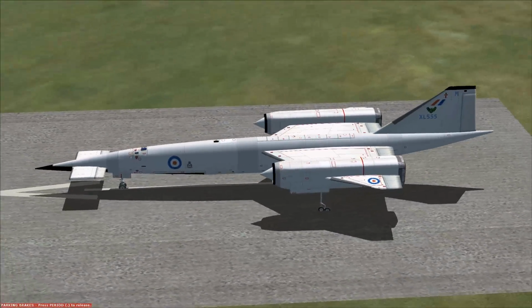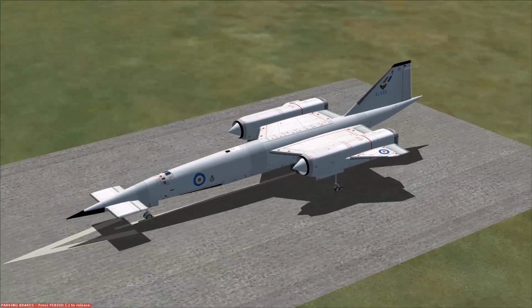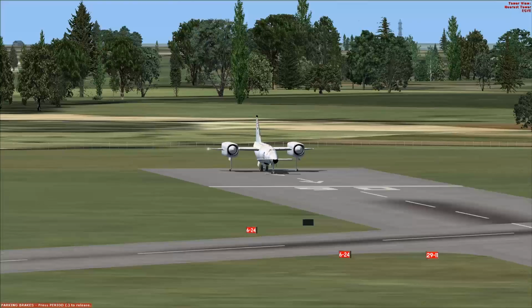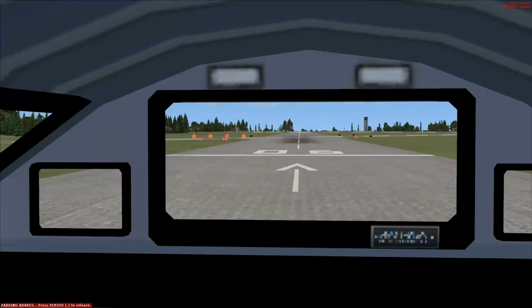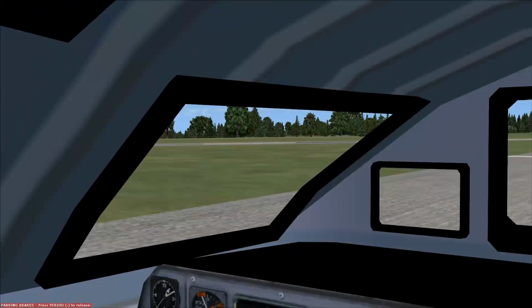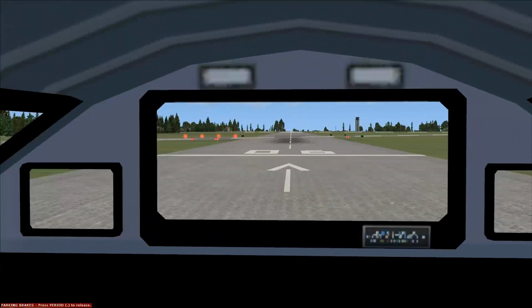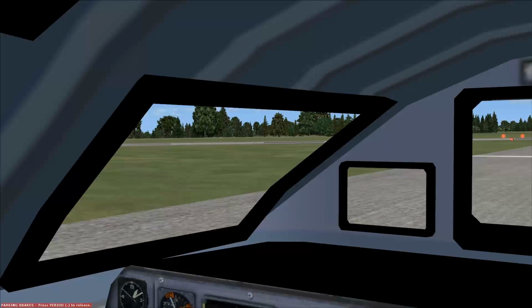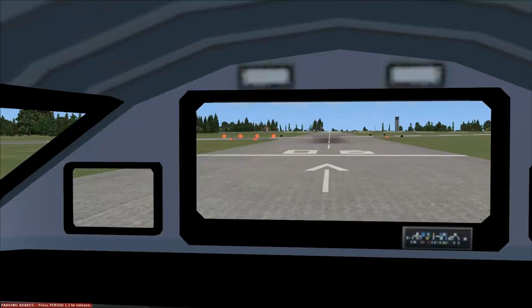There's no conventional canopy fitted, as you can see. There's no canopy whatsoever. In fact, the cockpit, we'll go into the cockpit here, actually would have side windows like that. It would not have front windows. In fact, it had two retractable periscopes used for takeoff and landing. Can you imagine that? You fly looking out the side window and you use periscopes like a submariner to take off and land. Is that not crazy?